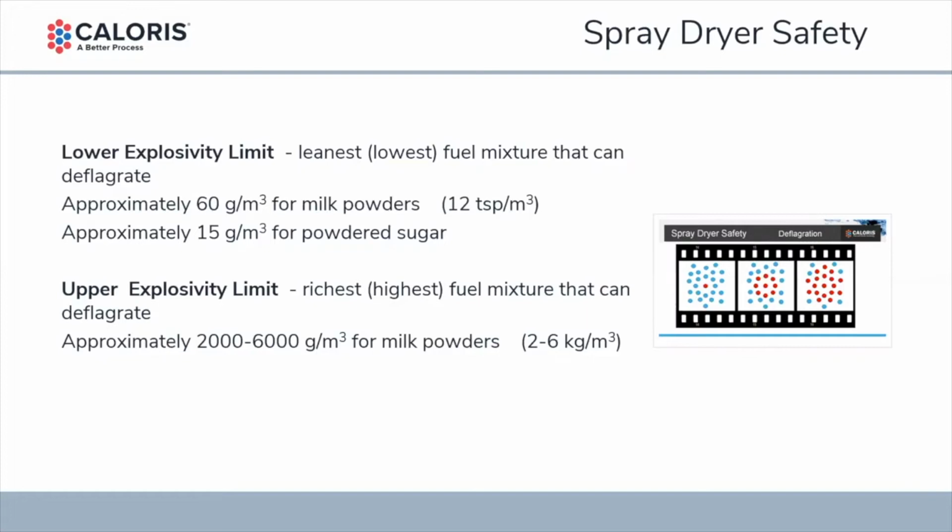So like a cup of powder in a cubic yard, or half a cup of powder in a cubic yard, is enough to sustain an explosion. Anything lower than that, and you can't have one. Now you have the reverse as well, the upper explosivity limit, the richest, highest fuel mixture that can cause a dust explosion. Anything above that, and the powder's too dense. So here we're talking about 2,000 to 6,000 grams, or 2 kilograms, 4 pounds, to 12 pounds of powder in every cubic yard.